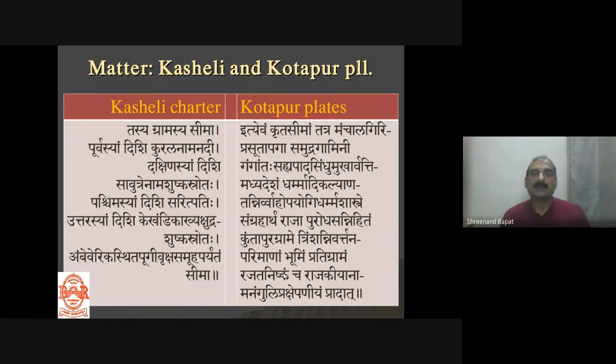And now turn to the Kotapur plates. Ityevam Kruta Simam. Ityevam. Thus are the Simas. Thus are the borders. But if he says thus are the borders, then he should have given the borders before that. But he is giving them after that. Kruta Simam Tatra Manchala Giri Prasuta Apaga Samudra Gamini Ganganta Sahyapad Sindhu Mukhavarti Madhya Desham Dharmadi Kalyana Tanyavu Nirvahopayogi Dharma Shastre Sangrahartham, etc. etc.